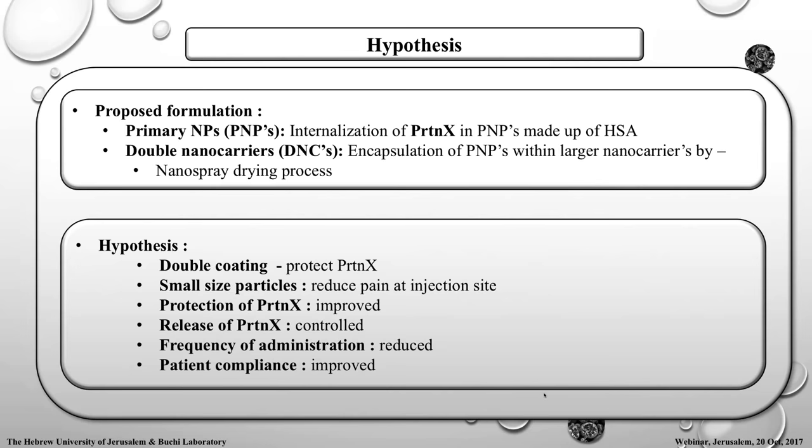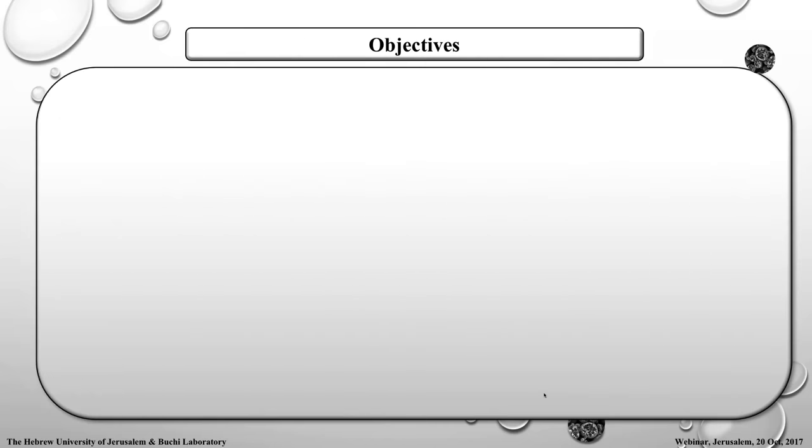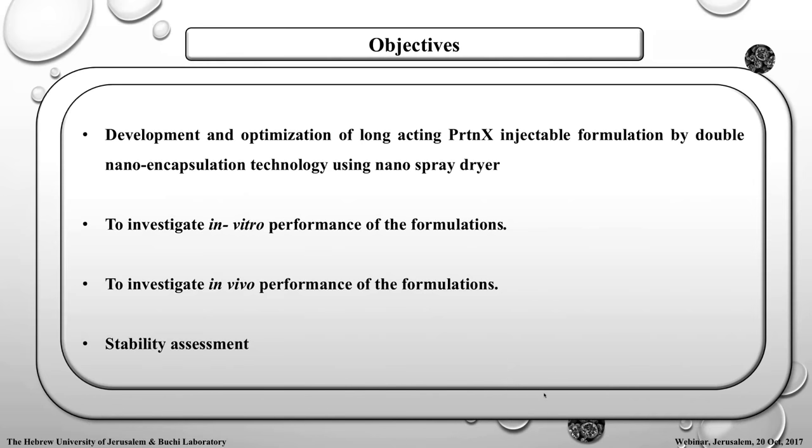So the protection of proteins will be improved because of the double encapsulation. There will of course be controlled release, and because of all this, there will be reduced frequency of administration, and thereby improved patient compliance. So our objectives of the studies were to develop and optimize a long-acting protein X injectable formulation by double nanoencapsulation technology using the B90 HP, that is the upgrade, and to investigate the in vitro and in vivo performance of the prepared formulation.